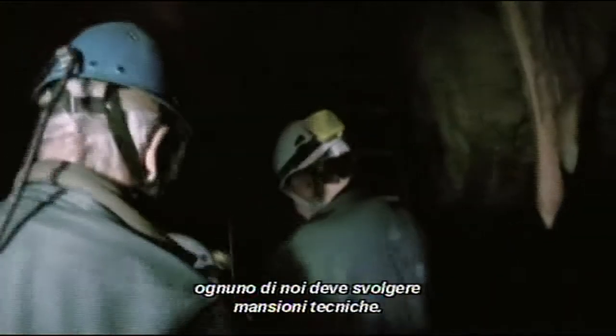Since our film crew has been limited to a maximum of 4, we must all perform technical tasks. In addition, our time in the cave has been severely restricted. And I will take one light as well. So it's 3:05. We have 1 hour.